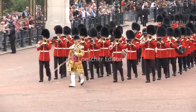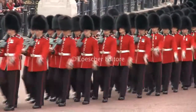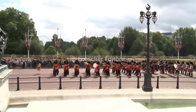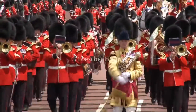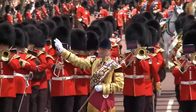It was Edward VII who moved the ceremony to its current June date because of the risk of problems with bad weather in other periods of the year, and it now takes place annually on the second Saturday in June. The Trooping of the Colour takes place on Horse Guards Parade, and the gathered crowds can listen to military music performed by 400 musicians in the 10 royal bands.